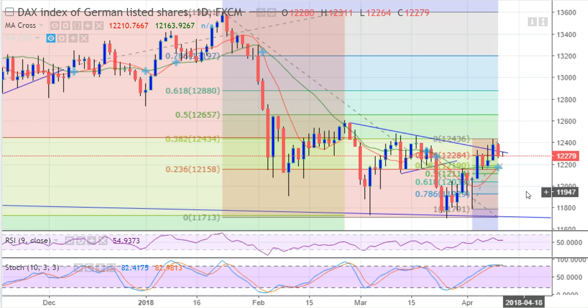So let's say we break up above this 124.34, 124.48. Where can we go to? You've got this level here, which comes in at 125.85. You've got this level here that comes in at 126.03, and obviously you've got the 50% fib level coming in at 126.57. All right, so there's all sorts of good resistances if we get a close above these key levels. If we don't, then we look again next week and try and decide what this market is going to do.